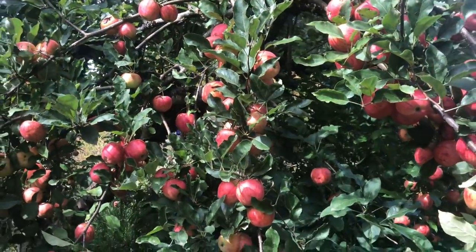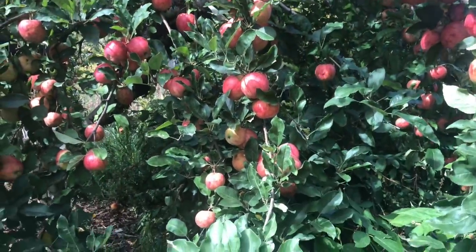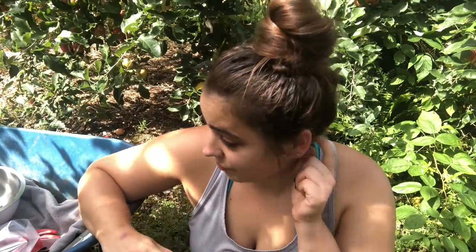And I've been putting it off because I think I knew that as soon as I pick these apples, I need to get inside and process them, which is gonna be a lot of work. And I'm now ready to do it. Since I have the energy and the determination, we're gonna do it regardless of what time of day it is.